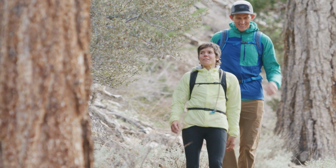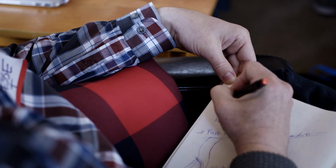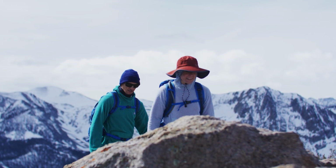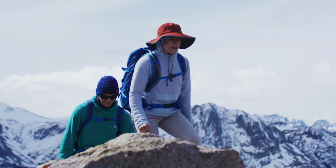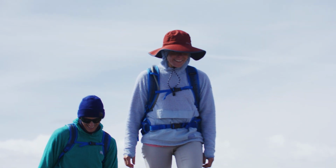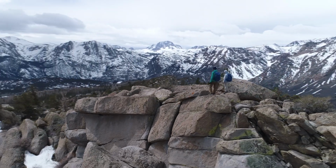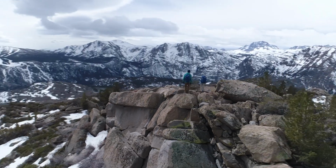Testing the Super 7 kit has been already over a year-long process, from the first drawings to getting those first versions out in the field to getting it to where it is today. And it's just a really rewarding and awesome part of building gear, is refining it through experience and getting it as close to perfect as possible, and then getting it out for our friends and public to use and let us know what they think.